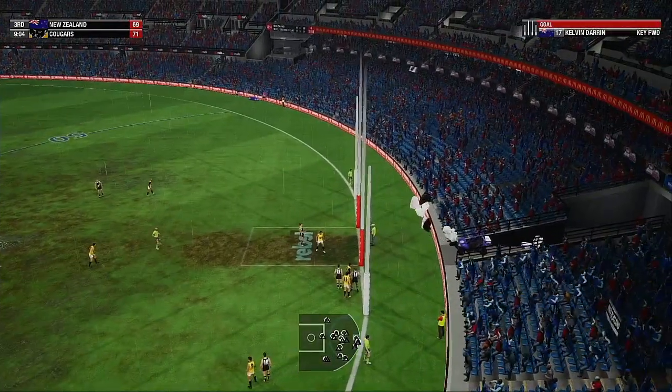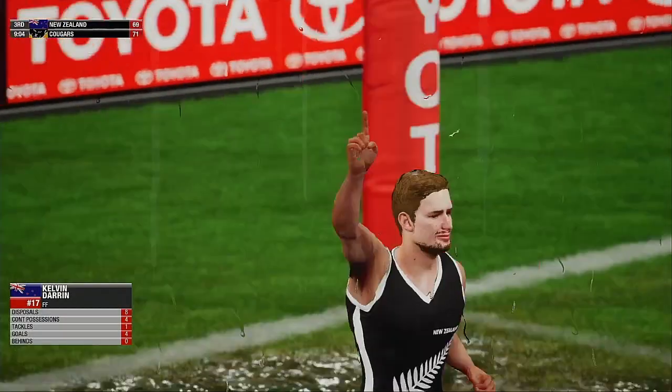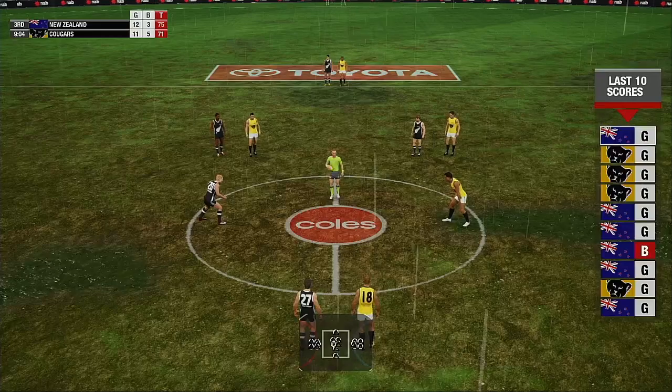That one will really lift them. He's absolutely loving it. Why not? They get around him after that effort. New Zealand goes back in front.